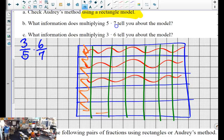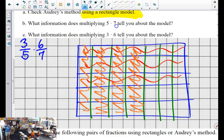So 1, 2, really all but one of them. Then what section do I really care about? What am I looking for as my final numerator? Grant? Yeah, the double shaded boxes, which comes out to be here, how many boxes? 18 out of my total rectangle is now broken up into 35.